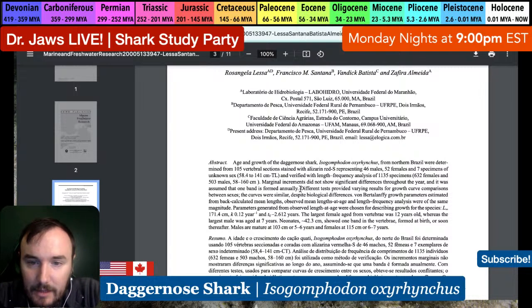So different tests provided varying results for growth curve comparisons between sexes. The curves are similar despite biological differences. Von Bertalanffy, I can't pronounce this. I should know this because we've seen this many times before. Von Bertalanffy growth parameters estimated from back calculated mean lengths, observed mean lengths at age, and length frequency analysis were of the same magnitude. Let's see. Parameters ranging from observed length at age were chosen for describing growth of the species.